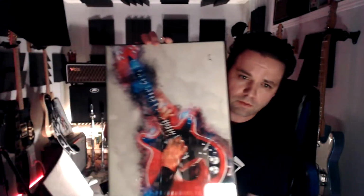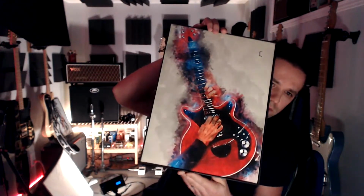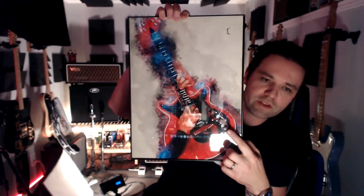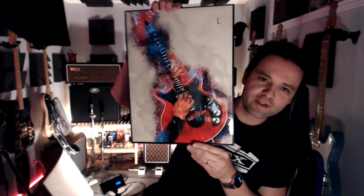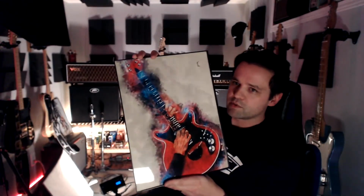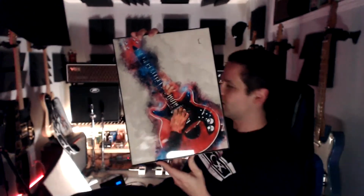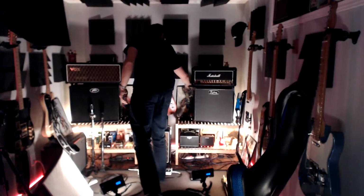Try not to drop these because these are glass frames. Queen fans will know who that is. Pretty cool. You can kind of see all the switches. If you've seen Brian May describe the switching on this guitar, it's not a guitar I'd be interested in. It's too confusing, kind of like a Jazzmaster, with all the switching to do series and parallel. I don't have time for that. I think that's why I like Teles.